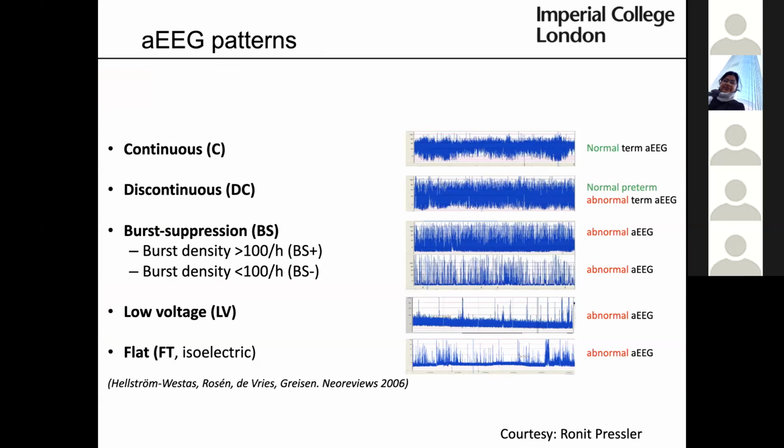Now, there are 5 different patterns that we need to know of, and only 5 different patterns. And it's not that difficult to learn these patterns and interpret them correctly. The normal pattern, like I said, is a continuous normal voltage, where the lower margin should be more than 5, and the upper should be more than 10. And it should have this nice snaky appearance of the sleep wave cycling. Now, when babies have mild encephalopathy, often the voltage remains normal, but they lose the sleep wave cycling. And that's a feature we see very commonly in babies with mild encephalopathy.